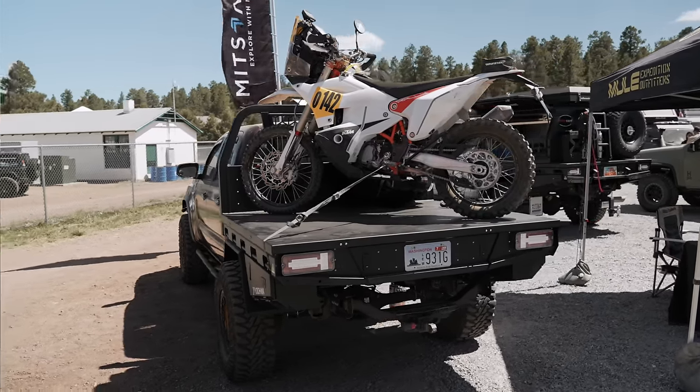Cool, man. Let's move on to the back. What are you doing for wheels and tires? So wheels and tires, we have Black Rhino Arsenals. These are 17s with a negative 18 offset, so give me a little bit of poke.